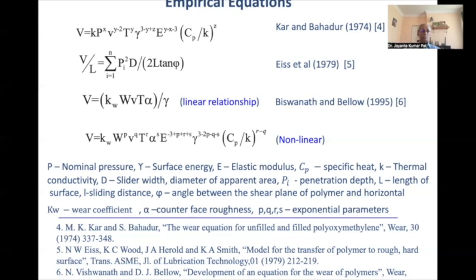They came up with the equation V is equal to K, again, P to the power X, V to the power Y, minus 2 to the T to the power Y, gamma to the power 3 minus Y plus Z, and E to the power Y minus X minus 3, into Cp by K to the power Z. So he introduced quite a few new parameters. He introduced surface energy, for example, and specific heat and thermal conductivity. I think these are well worth because these lead to melting wear, as we said earlier.